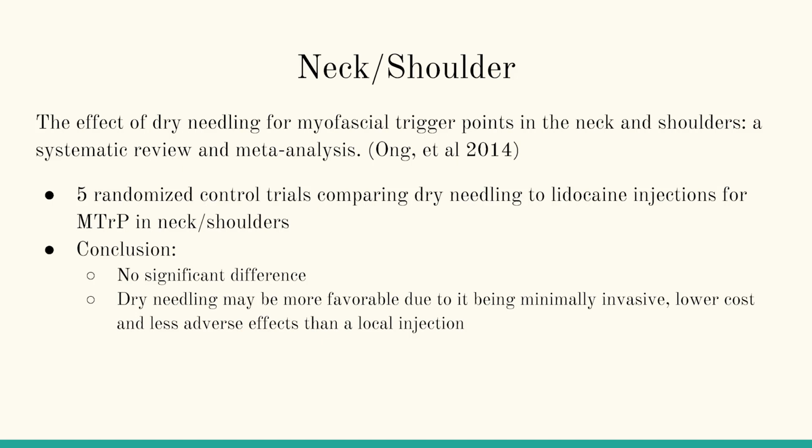So here's another study, and this was actually a systematic review, which was a review of 5 different research studies, and they all looked at the effect of dry needling for myofascial trigger points in the neck and the shoulders. They were comparing dry needling to a lidocaine injection, which is administered by a physician. And the results found that both the dry needling and the lidocaine were able to reduce the pain. However, dry needling provided a more favorable treatment option because it's less invasive, has lower costs, and it also has less adverse effects compared with a local joint injection.